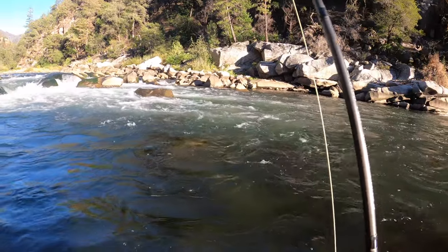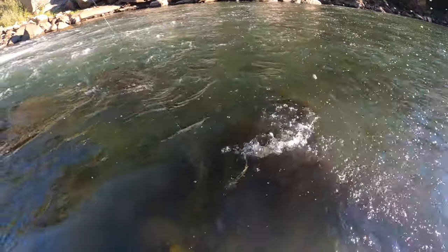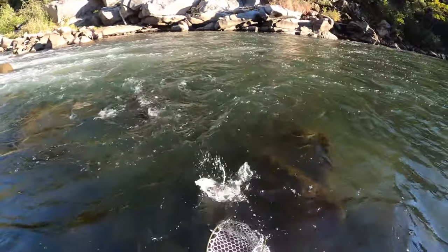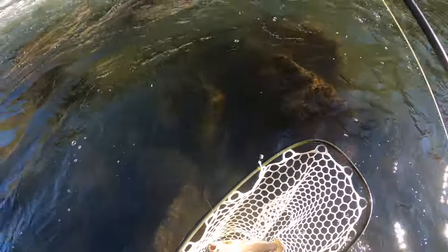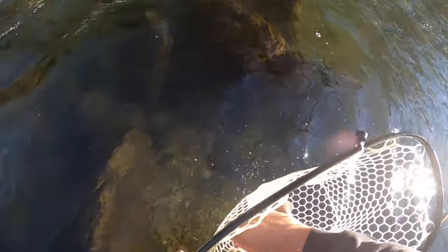That's a trout. Holy cow. That's a good trout. Finally got a trout. This fucking guy.